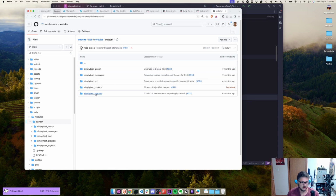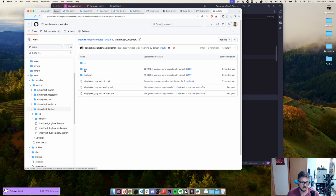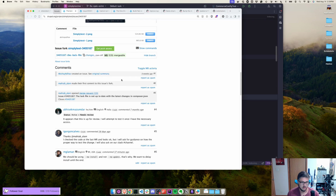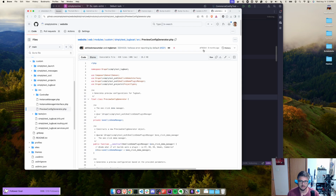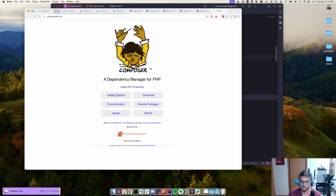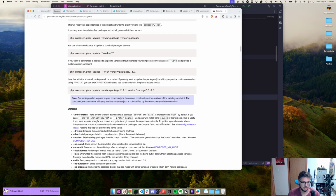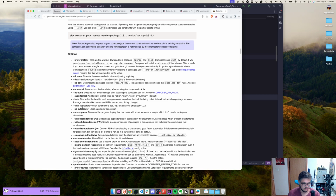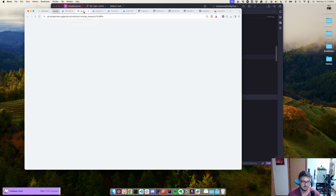So it's in Tugboat. Correct, right? This is in Tugboat source preview config generator. Yeah, so when you look at this for instances of no update. So if we look at getcomposer.org, we'll see where the problem is. So if we do command line and then update, there's no install. Wait, hold on. Composer update. That's not what he actually ran though. Second.